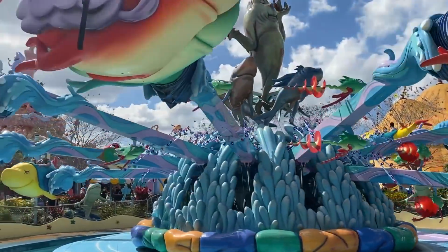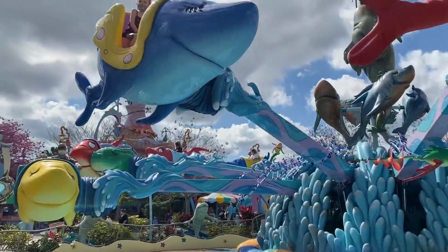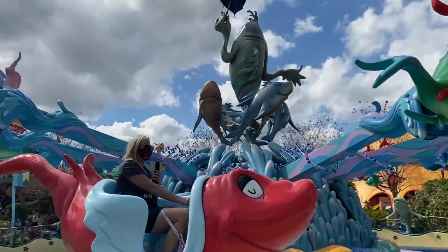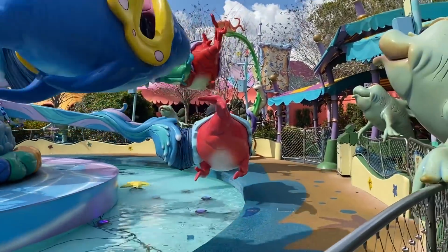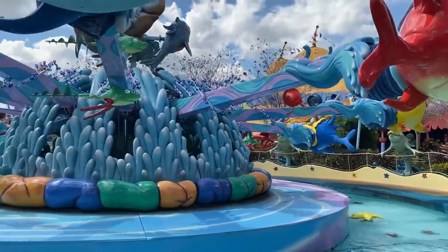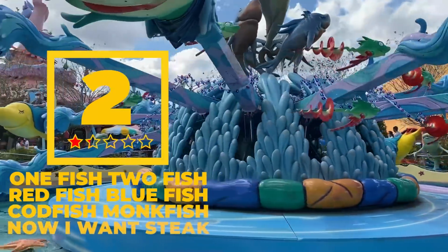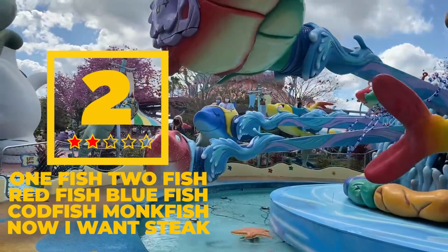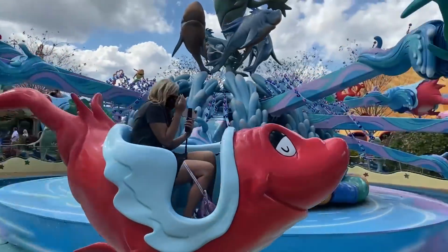The main reason it ranks so low is that it's still probably not a priority for most people when they visit, but it is a good no height requirement ride if you've got some little ones in your family. One Fish, Two Fish, Red Fish, Blue Fish is another 2 for me. I do think it's a cute attraction because of the little game, but I think most people can skip it when they are prioritizing big attractions in Harry Potter and Jurassic Park and other lands.